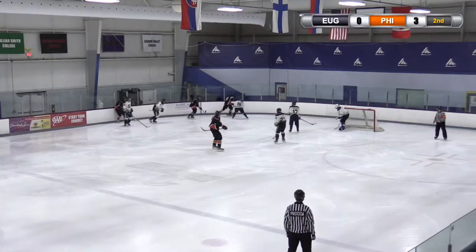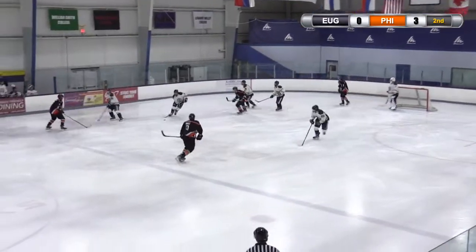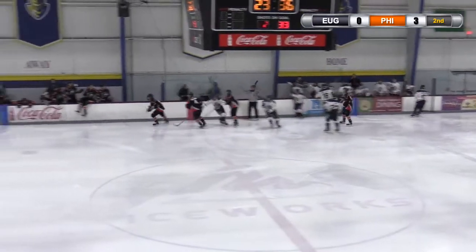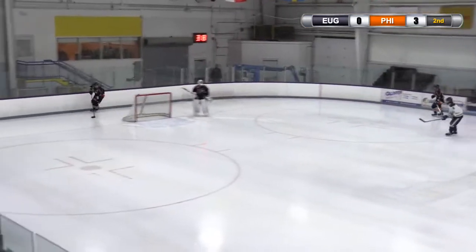Rhodes battling forward over in the far corner. 19 Scott comes away with it. Nice idea on the backhanded pass, but it's pickpocketed. And now it's Rhodes who weaves his way out of the zone. Rhodes will get to the red line, cross, dump it in. Wholesale change here for the Gens as it's held up by the Philadelphia netminder. And here comes Moroz.